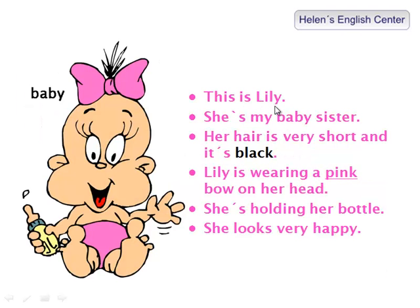This is Lily. She's my baby sister. Her hair is very short and it's black. Lily is wearing a pink bow on her head. She's holding her bottle. She looks very happy.